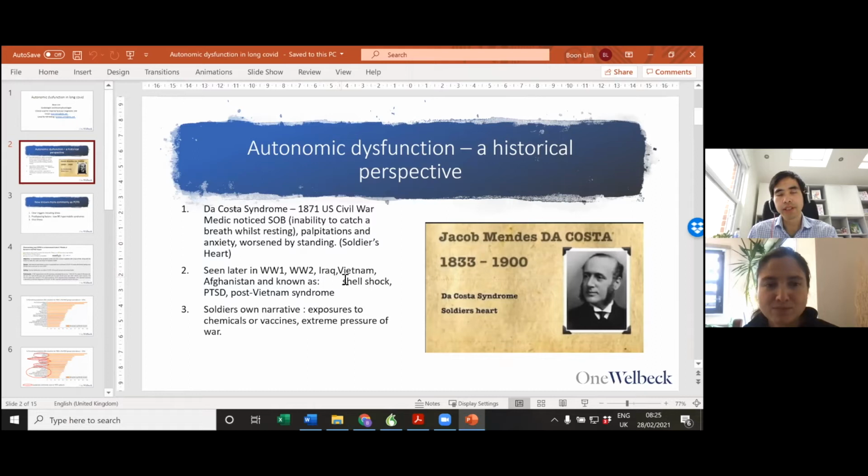And importantly, some of these patients that he saw had never seen battle. In other words, they were waiting on the sidelines, preparing for battle and looking at all their comrades coming back with significant injuries. And that got them in a state where they describe a whole group of symptoms very similar to what we're seeing in patients with long COVID, but also very similar to patients that we've seen over the years with this condition called postural orthostatic tachycardia syndrome.